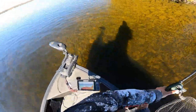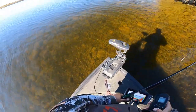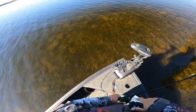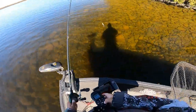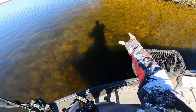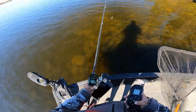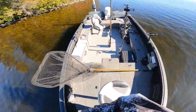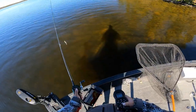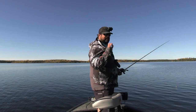You could see all of these perfect rocks, right? And this dips off into the deeper water a little bit. This is what you're looking for right here. You've got basketball size, softball size, golf ball size even, but those round rocks are prime for fall lakers. Not saying you're not going to catch them on jagged rocks too, but this is like money.